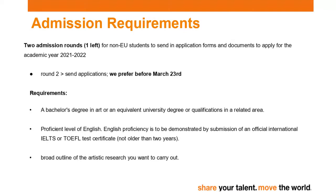So for this year, there's only one admission round left for non-European students. Please be very quick with that, because the whole procedure of immigration takes a while. So the sooner we can proceed, the better. Of course, I understood that many of you are applying or are also interested in joining only in the next year. So there is more time indeed to prepare, to inform what is really the best fit for you.